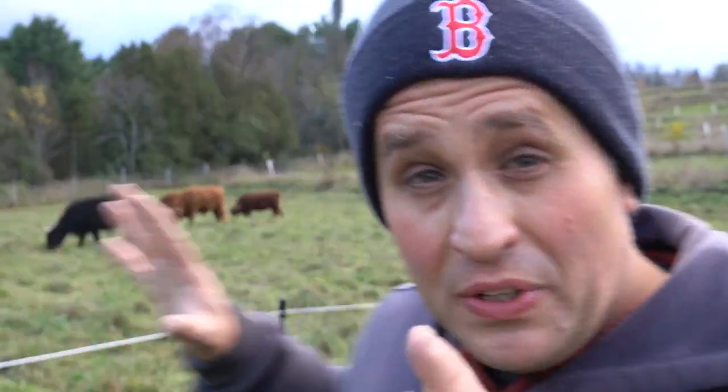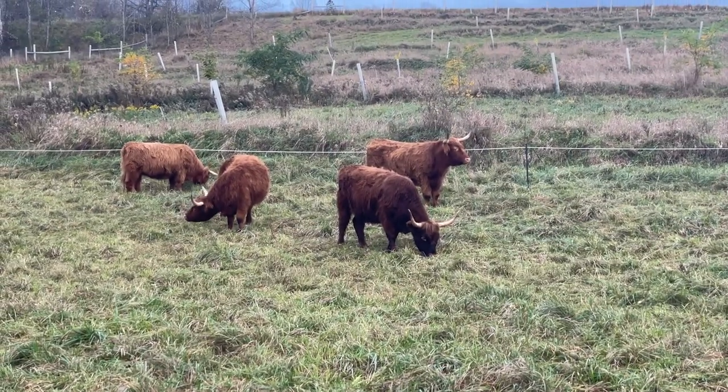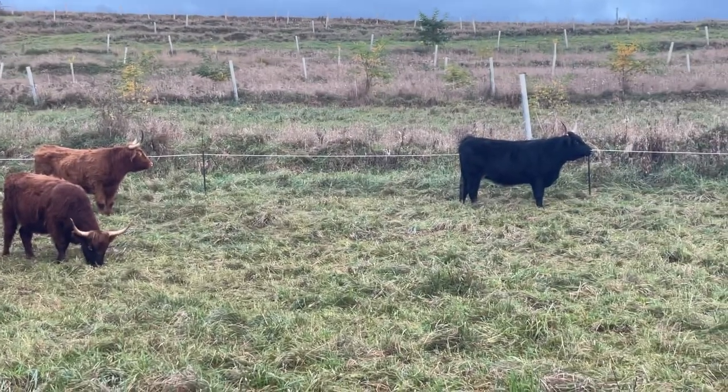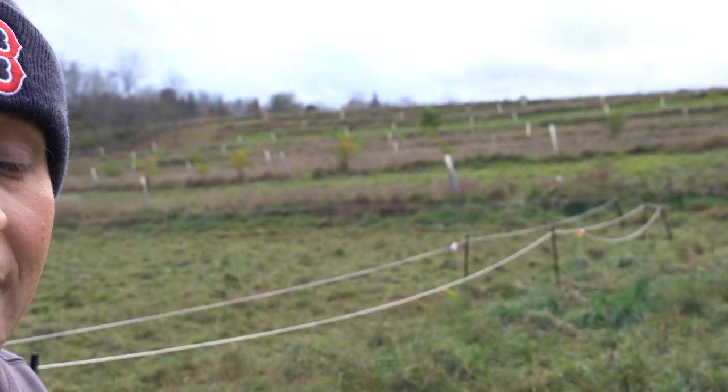Right here is where things could really go awry, because as I pull down that rope on the back side there, they could go running up the hill. And if that's the case, it puts my tree orchard in jeopardy. And I could spend a whole other week chasing these guys around the orchard. And I've got a lot of other things to do around the farm before the snow starts to fly, so I don't want to spend my time doing that.